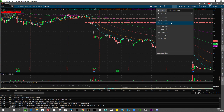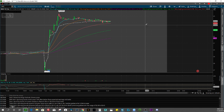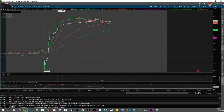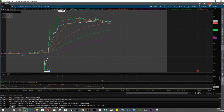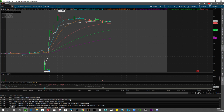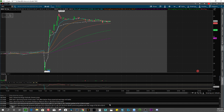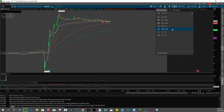Nonetheless, we'll be watching Dick's Sporting Goods with a long bias today just because it's got a strong gap. It's holding really well, so might as well keep it on watch to the long side. You could go ahead and read into the earnings. I haven't really done so yet, but here's a quick one: the stock soared 13% after better than expected earnings and sales. Quarterly report, not terrible. Forecast for full year EPS looks like 3.63 versus 3.73, with previous guidance in the range of 3.5 to 3.6, so guidance is in line right now. Again, nonetheless, watch Dick's long, probably up to 48 at most for right now.